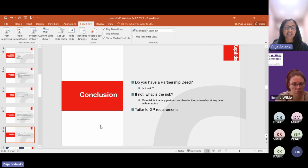So to conclude on partnership deeds, I think it's really helpful to ask yourself these questions. First of all, and it might be obvious, do you have a partnership deed in play? If so, is it valid? Have you had a new partner join recently, or in the last few years, that for one reason or another has not been properly bound into the deed and signed up to the deed? If so, what is the risk? Your risk is that you've reverted to being a partnership at will, governed by the Act, and that any partner can dissolve the partnership at any time without notice. That is what you really need to try and rectify.